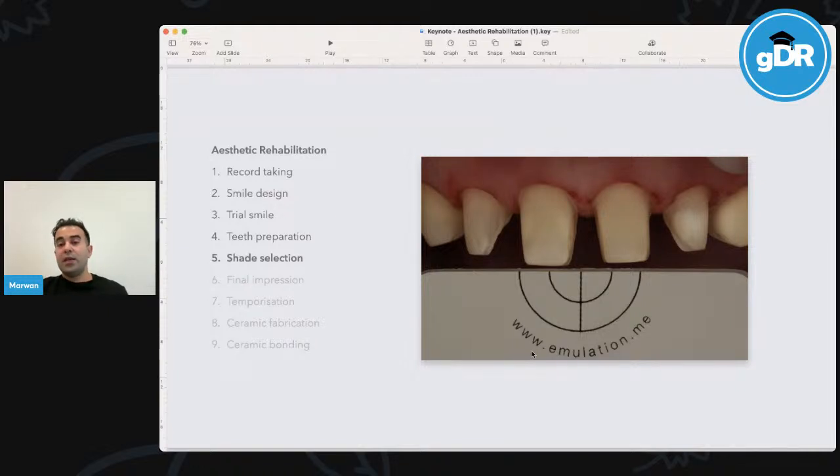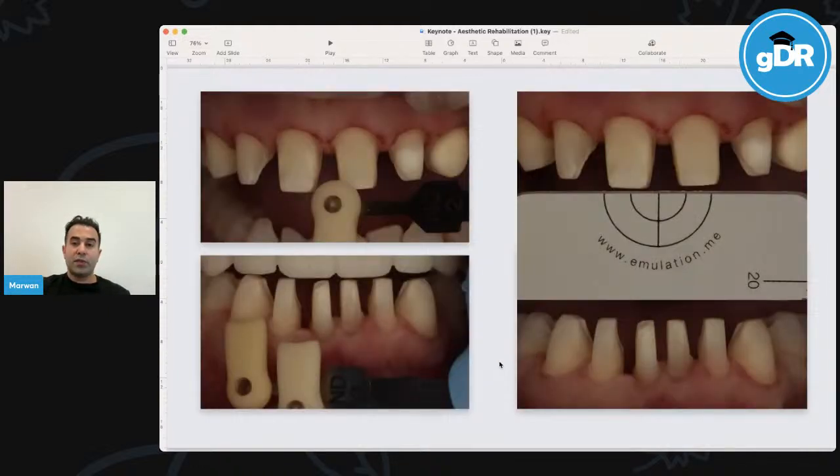For the shade taking, I'll be taking multiple photos. It's very important to take a stump shade guide to show the ceramist what you want to tell the ceramist. For example, if the patient chose an A1 as a final color, you need to show the ceramist what the abutment shade is. So the ceramist would know what type of opacity or what type of layering they'll need to obtain the final result, because you give them the starting color and the final color, and then they will do their magic to deliver what you really need out of them.